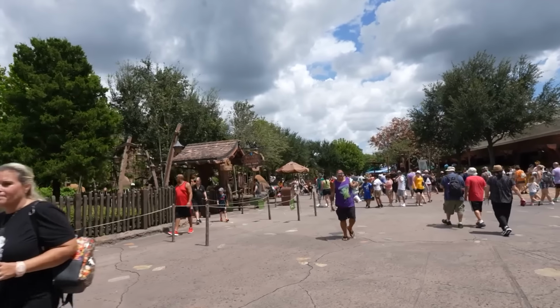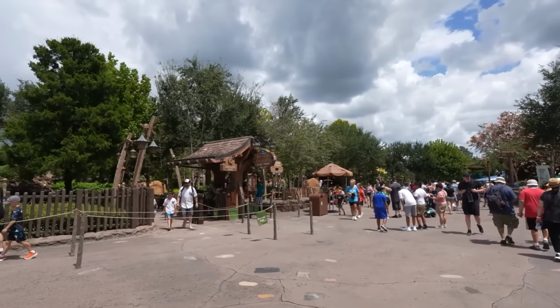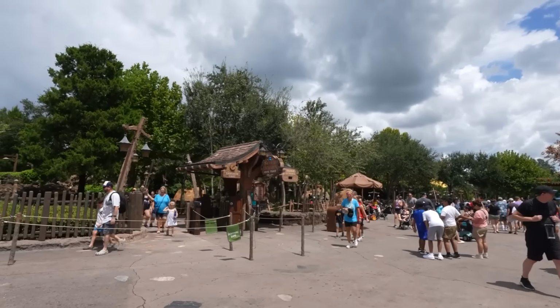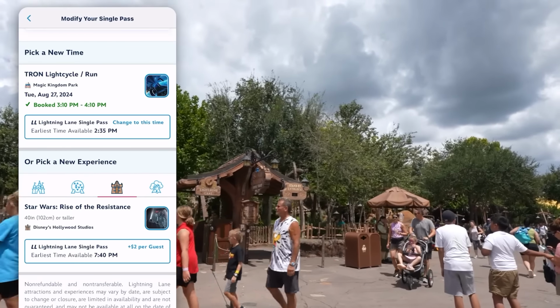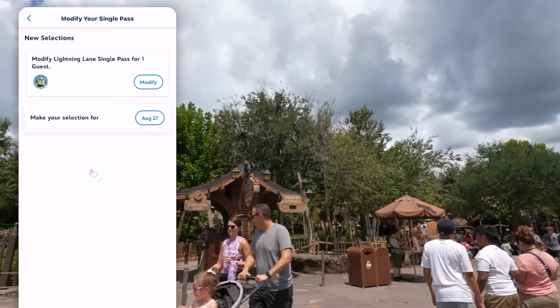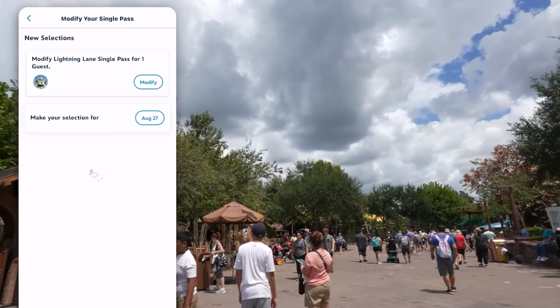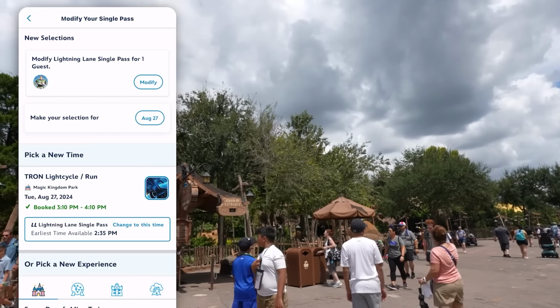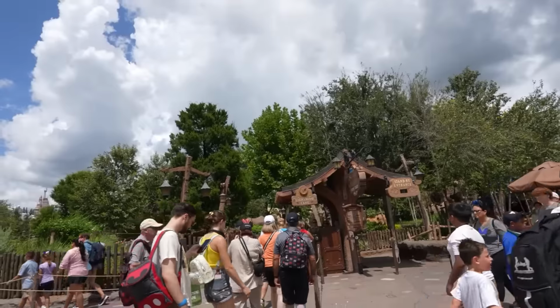Also note that it does appear they are out of Lightning Lanes for Seven Dwarfs Mine Train for the rest of the day. Seems like there's still some for Tron, but when I went to go modify it, which is an addition to this system, I do like that you can now modify fancy rides. You can change the time, you can change the attraction, you can even change the day, all pending availability. But when I went to check if there was any availability to modify, it said there were none left for the day. So this one is pretty popular, which makes sense.